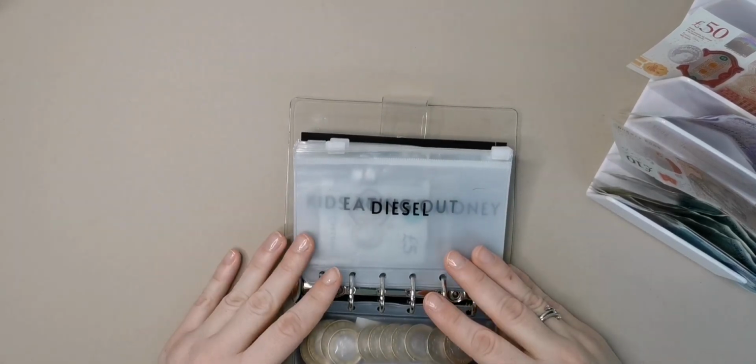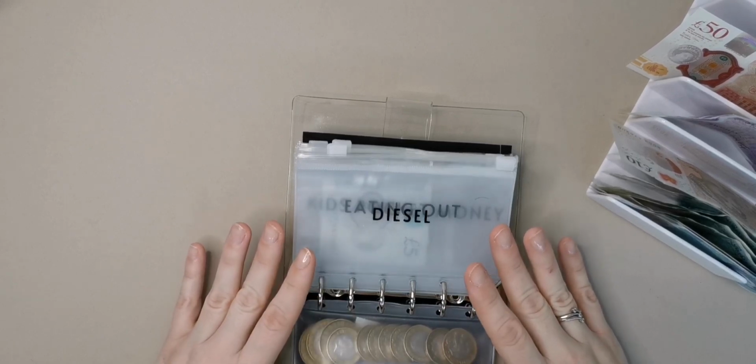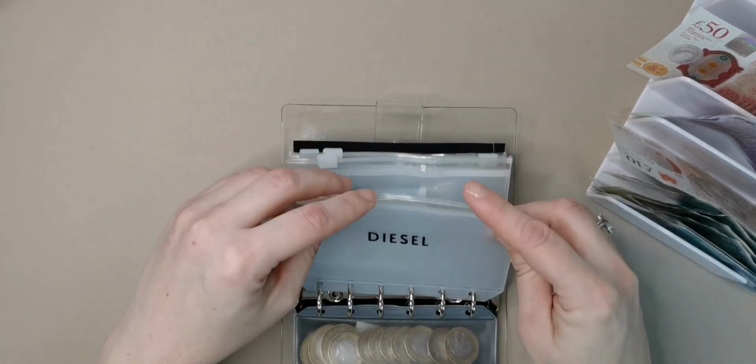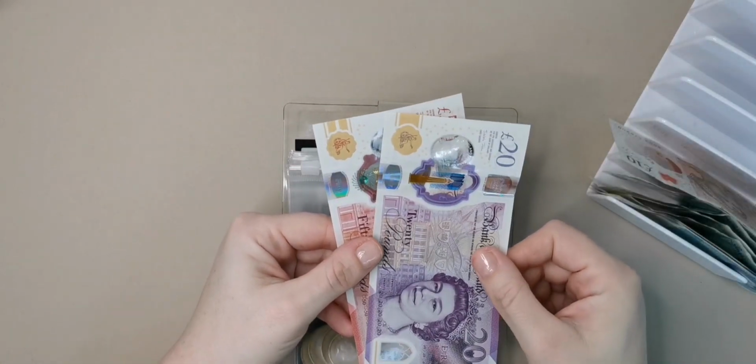Diesel, last week £70 was used, the tank's almost empty again, and I know the £70 will be going in. 50, 70.